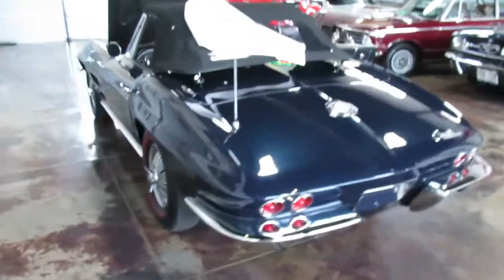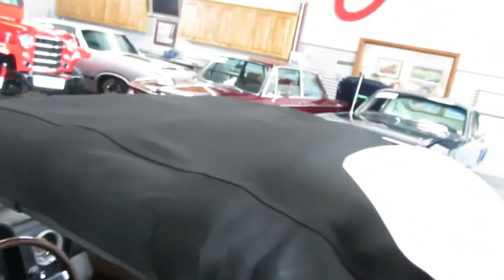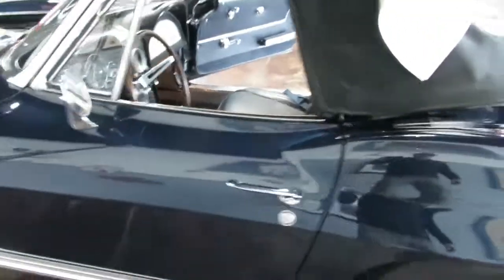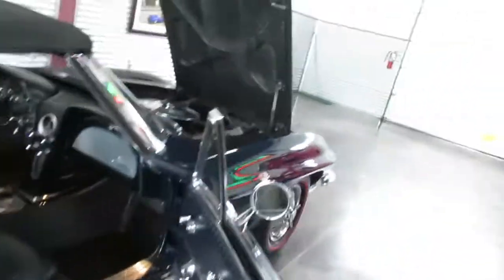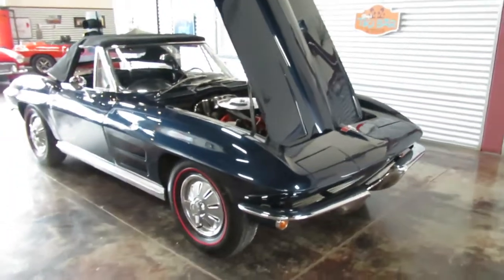So if you're looking for a Corvette that's just ready to roll with great ownership history and certainly well sorted, ready for the open road, whether you want the hard top or the soft top, or of course everybody's favorite, just going no top on it, I would consider this one highly. This is a 64 Corvette.